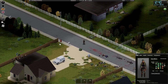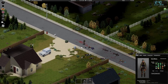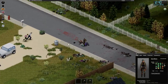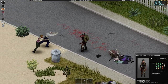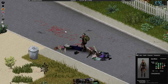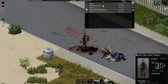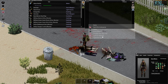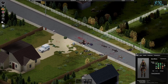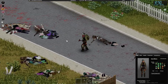Big group down here. But might as well start working on this big group down here. There's just two of them coming, that's it. Because of the four, at least. All of them are coming. All of them are coming now.